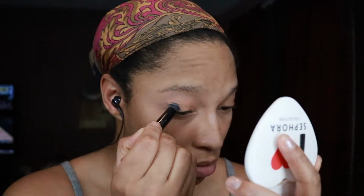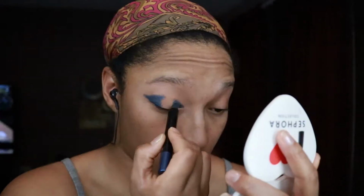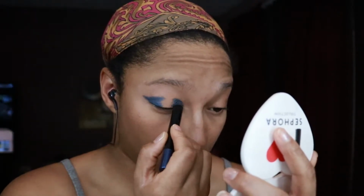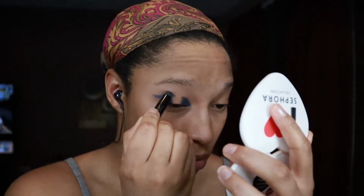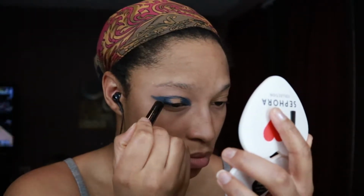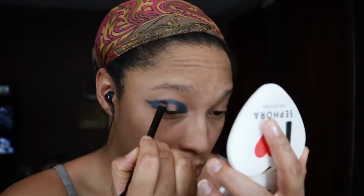All right, going in with a Sephora Jumbo Pencil in the color Marine. I'm going to be putting that on the outer and inner corners of the eye, and I'll be winging it out as well. Don't ask me what made me actually apply this first instead of applying my transition colors, but you know, again, daring to be different today.